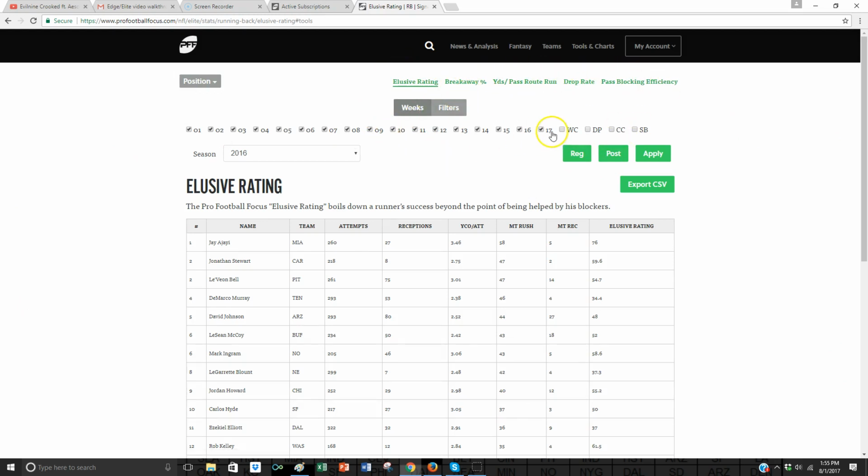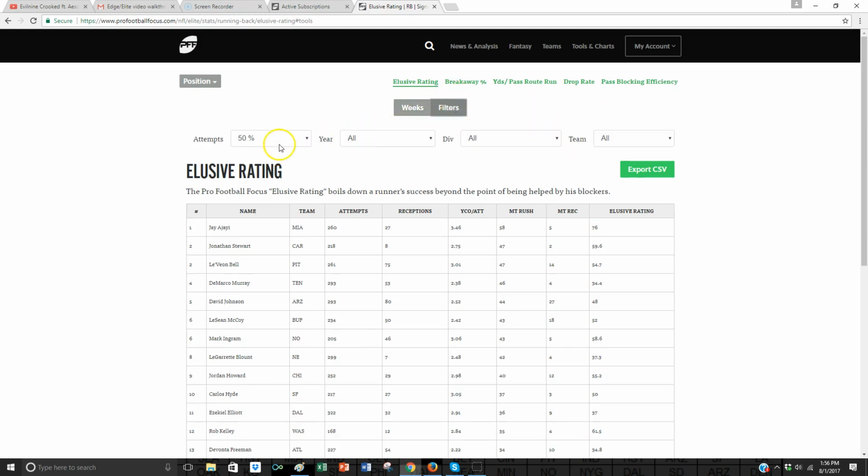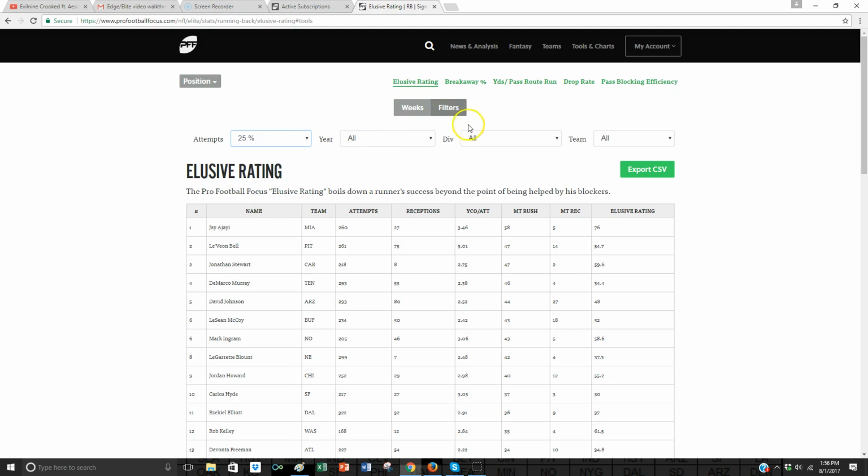Then we could look at these in a little bit. But we could filter by weeks. If you want the playoffs included, you just start clicking on these. Or if you want to only look at the first half, you could just click out of all these. We can look at other filters. Right now we have it all running backs with at least 50% of their team's carries. Let's move that down to 25%. See if that changes things. Jalen Richard now leading in yards after contact per attempt, but not much else changes. Yeah, he leads in elusive rating, but again, it was on a much smaller sample.